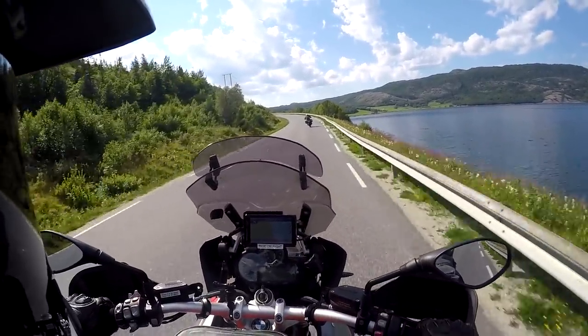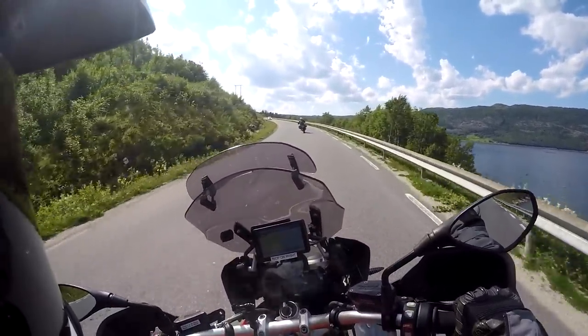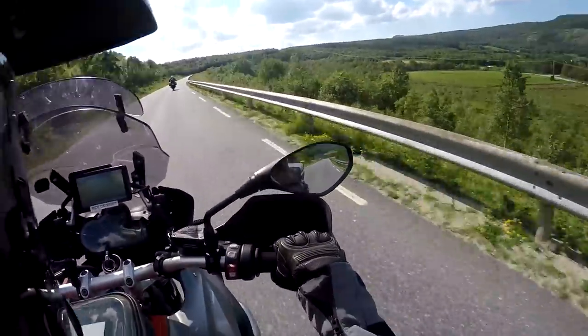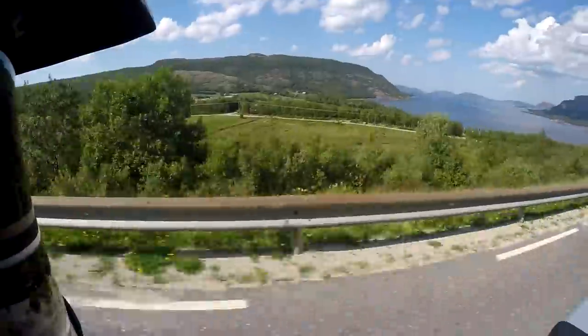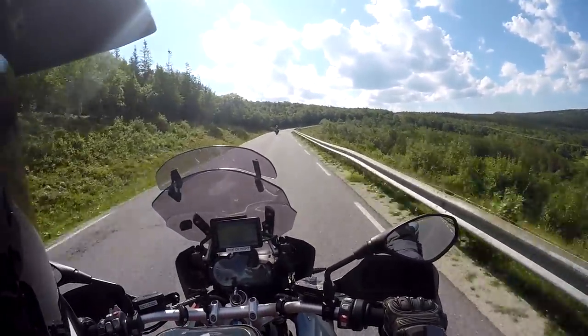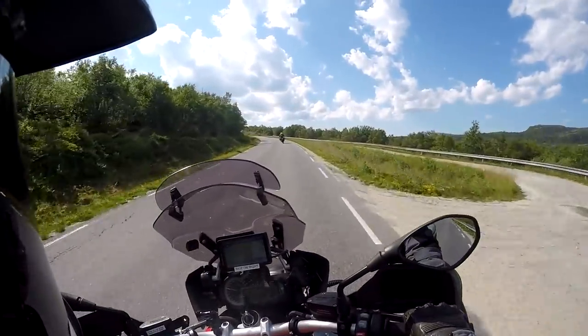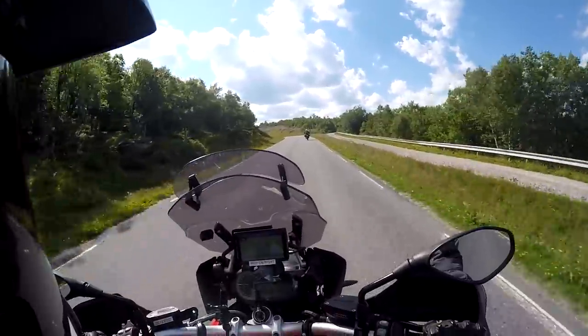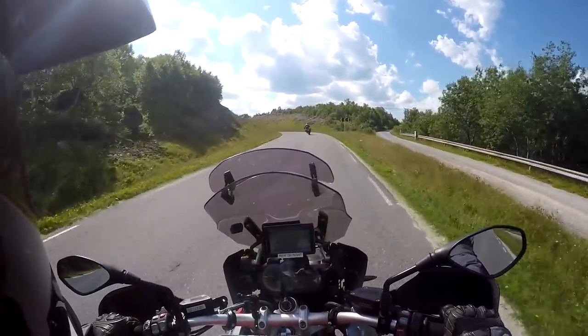Turning into a bit of a spirited ride, this one. Wow, the view in the mirror behind me. It's just stunning. Oh, I should have stopped there. Darn it, that was a cracking view.